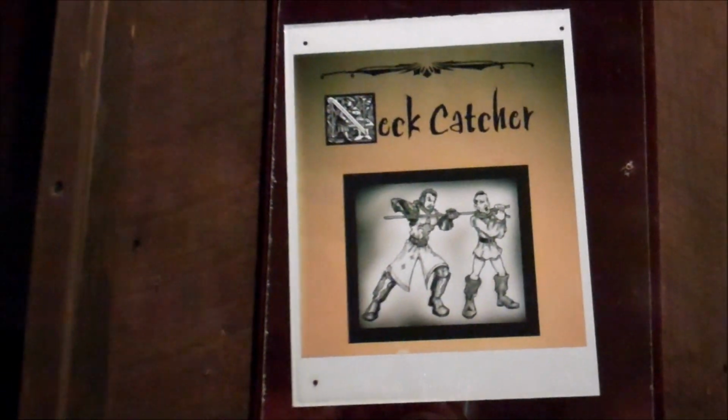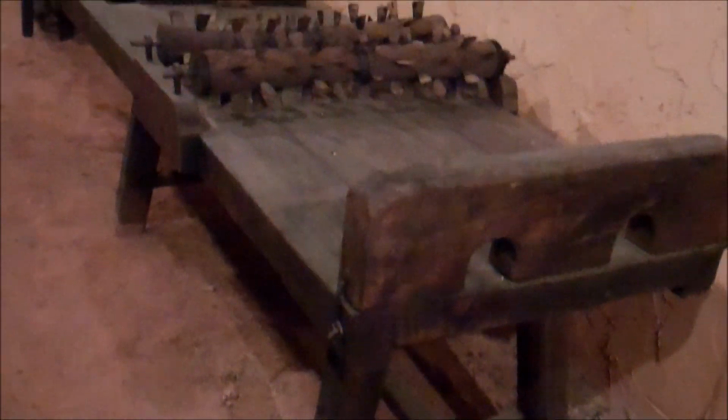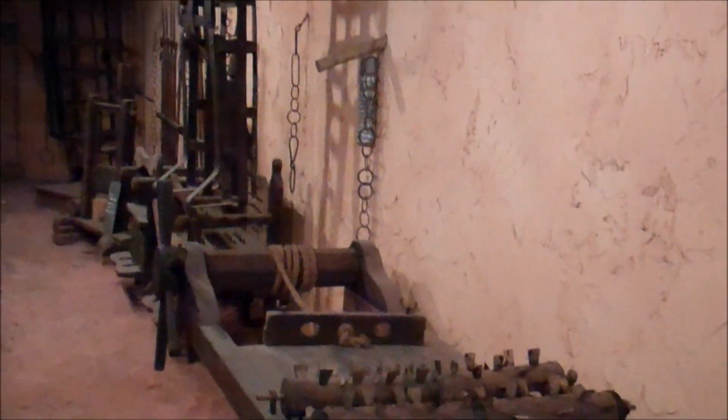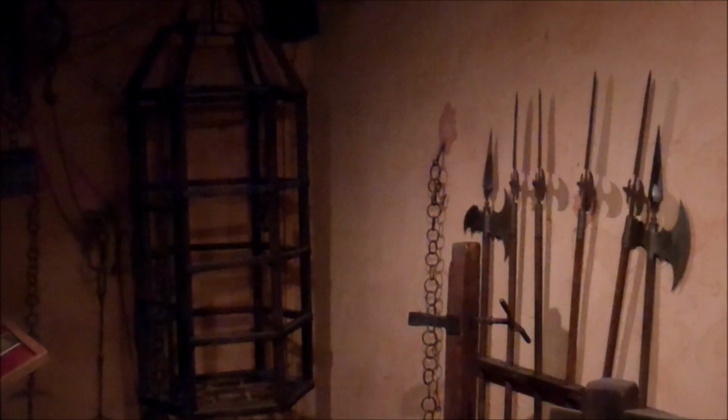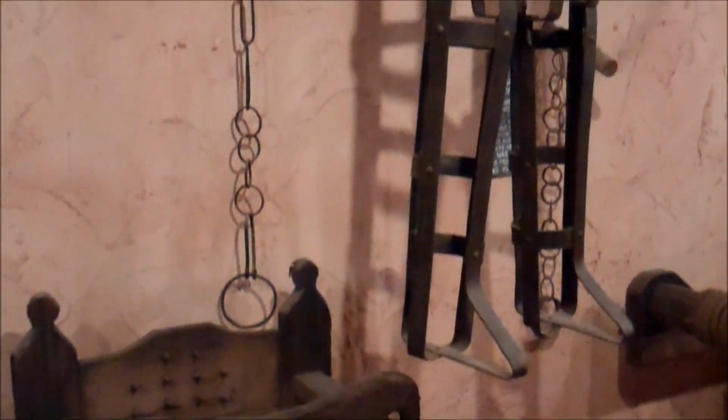They used to charge an extra $5 to go through the torture chamber, but now that's free. So that's kind of cool. You get to see the rack and the cages that they would hang you in. And there's various implements, such as a brain crusher. I don't know if they're real or if they're just made for the fakey medieval village, but you at least kind of get an idea of what torture was like in medieval times.